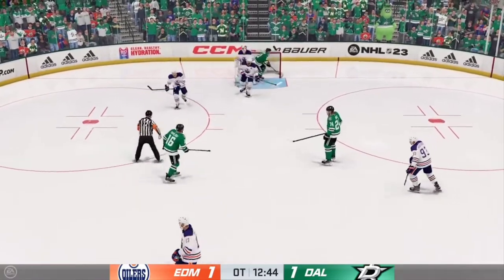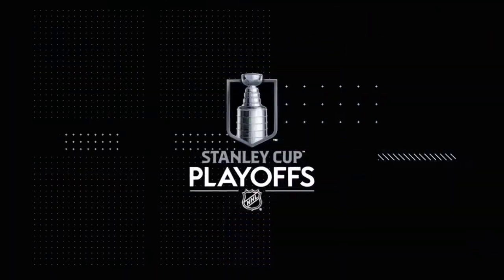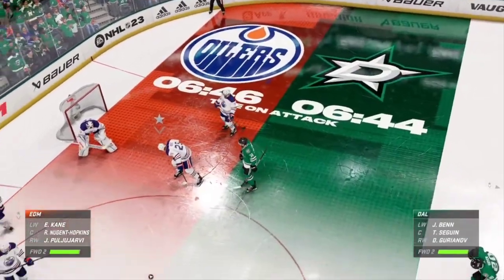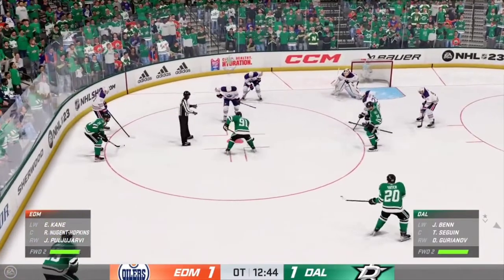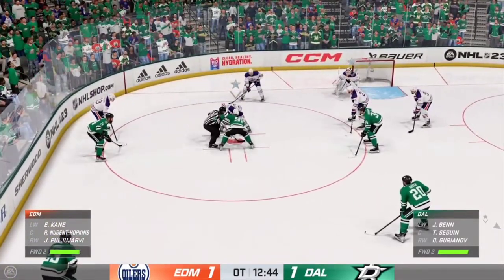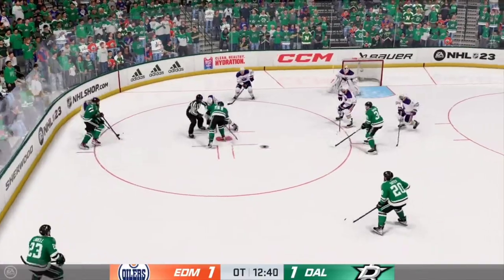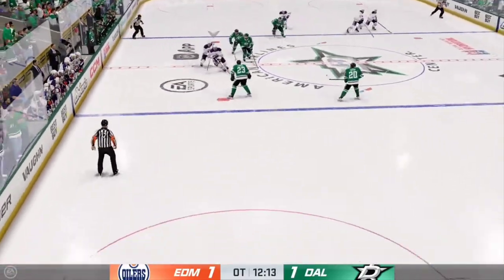Campbell's gonna opt for the whistle and give everybody a chance to breathe. Sometimes you get running around as the shift gets long. This helps. And both centers glide into the dot as a faceoff set to resume. Dallas wins the draw. Edmonton's got the puck in their own end.